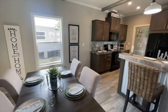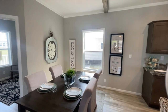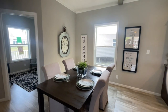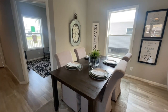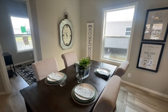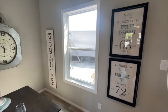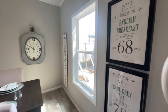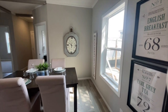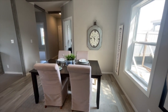Now on into the main area of the home, you have your dining, kitchen, and living room area open to each other. This first space is your dining room. Now look how big this rectangular table is. You can sit two more chairs on the opposite end, so you've got a lot of space to entertain your guests in your dining room. Huge, huge window in the dining room, bringing in a lot of natural light.